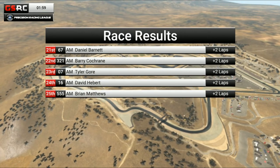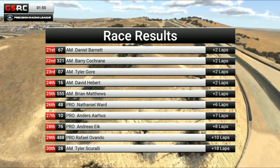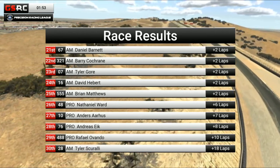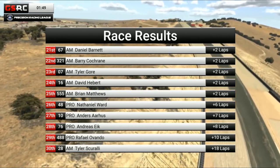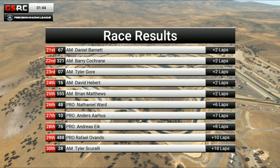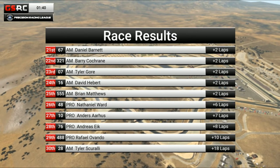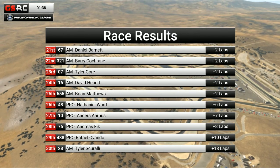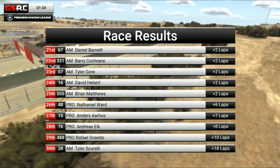Barnett took 21st with Barry Cochran in 22nd. You've got Tyler Gore in P23, followed by Hebert in 24th and Brian Matthews in 25th. This is when you get the cars who had big problems. Ward got back out there eventually and claimed 26th, Aarhus in 27th, and Ike was our first DNF and 28th. From there on down, it was drivers that did not see the checkered flag, unfortunately.